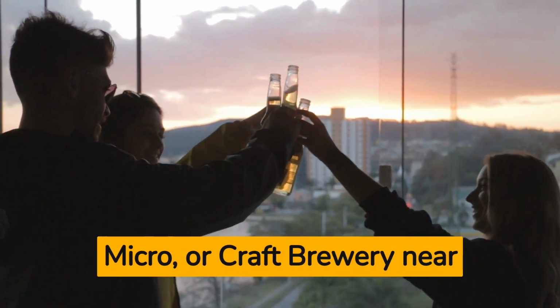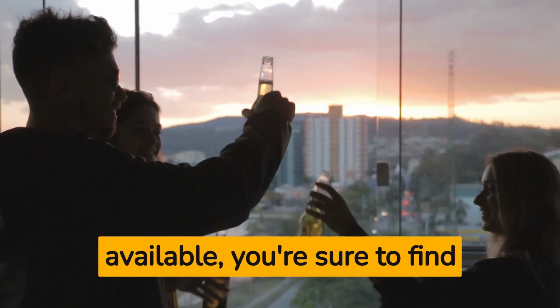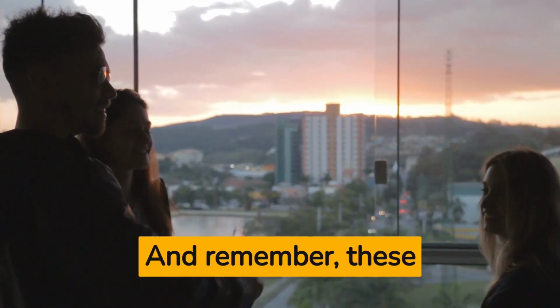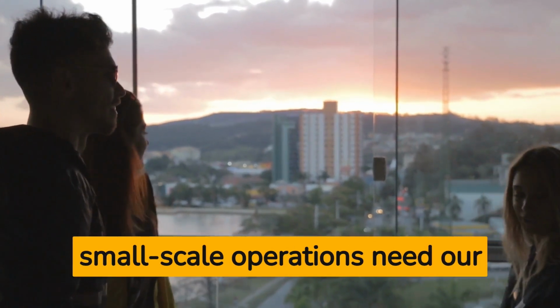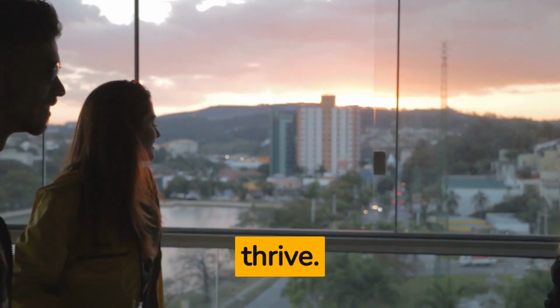So if you're a beer lover who's looking for something new and exciting, then check out a nano, micro, or craft brewery near you. With so many different types of beer available, you're sure to find something that you love. And remember, these small-scale operations need our support, so be sure to buy local and help them continue to thrive.